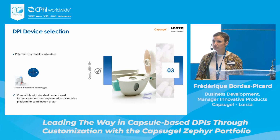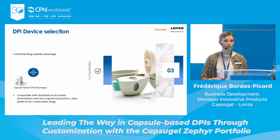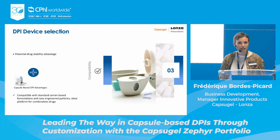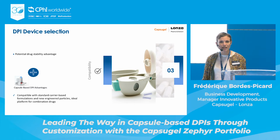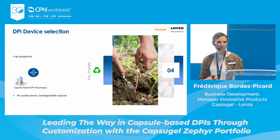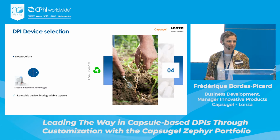And finally, compatibility with the formulation. Again, that's one of the key benefits of the DPI, because we are using dry powder in this case, which further enhances stability, including of fragile molecules or formulations. If we look at the capsule-based platform, it has been proven to be effective whether we're talking about some standard carrier-based formulation up to more sophisticated engineered particle approaches. And last, but that remains important as well, no propellant, obviously, in the DPIs, and a further benefit of capsule-based DPIs being that the device can be reusable and the capsule as such is fully biodegradable.